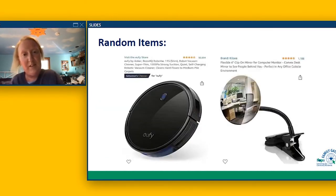A couple other things. I have a robot vacuum cleaner that I can use. We have a yellow lab, and so we have lots of dog hair. I'm sure many of you are familiar with that. So it's helpful for me to be able to vacuum and get rid of that dog hair that can make the floor slippery. And it's also nice to just keep the floor clean.